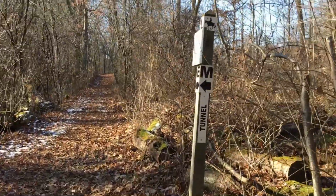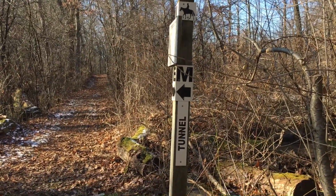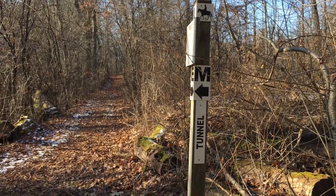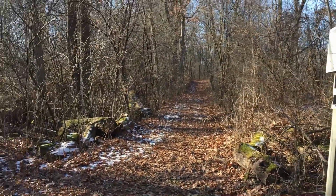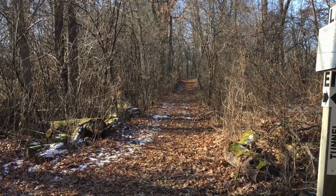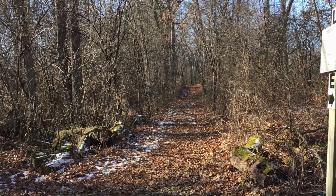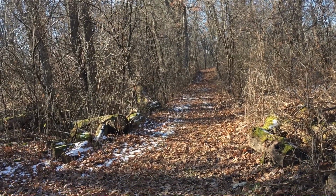Here's an interesting thing. Trail marker M that way. Tunnel. What the heck? Let's go see what that's all about. Yeah, so this trail here leads straight out to Duck Lake Road in about, heck, 1/8 of a mile. I can hear the traffic now roaring away out there.